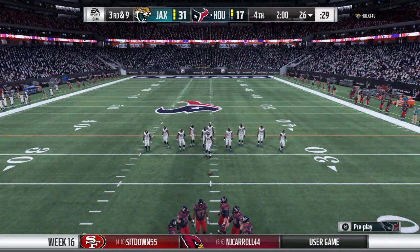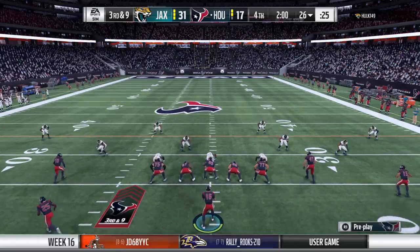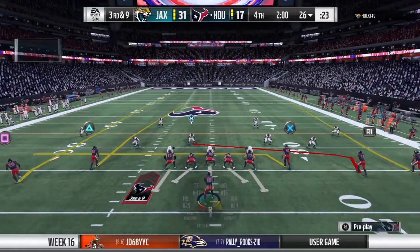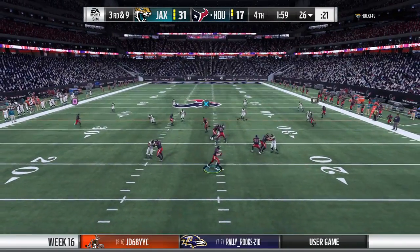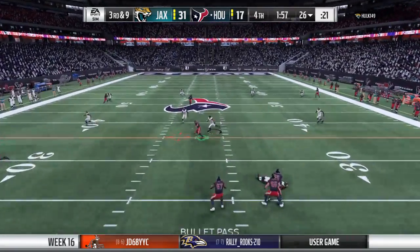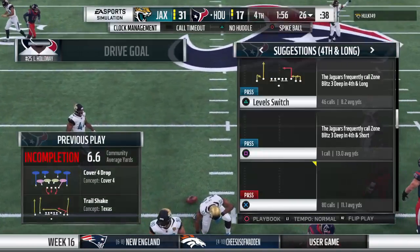The Texans on 3rd down, lacking much success, just 2 for 7 to this point. This is 3rd and 9. Let's go. Out of the gun, Trubisky. And he couldn't hang on to it through the contact.